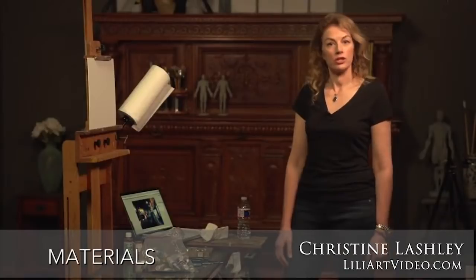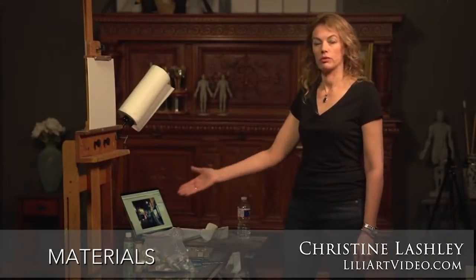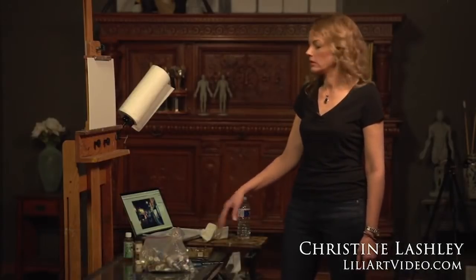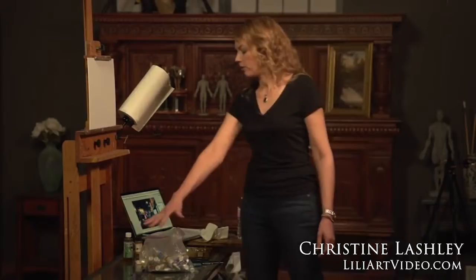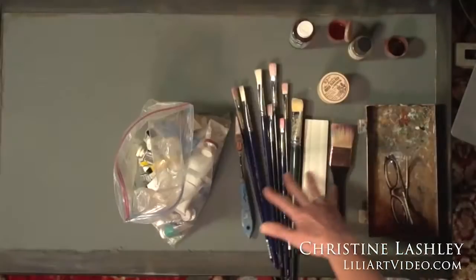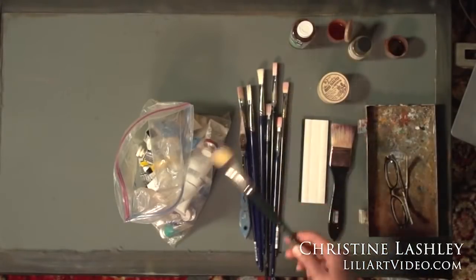Now we're going to set out our materials on the palette, and I'm going to walk you through what colors I use and why I put them there on my palette. Just in general, I'm going to have my oil paints set up. I have a few ways that I draw with the paint on the canvas and a collection of brushes here. We can even start with the brushes.